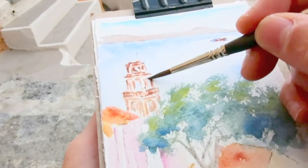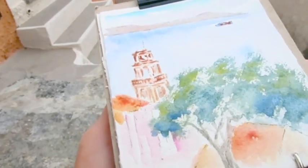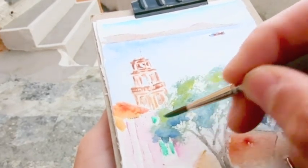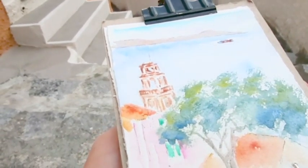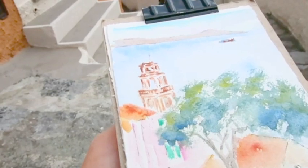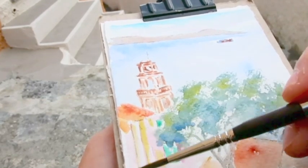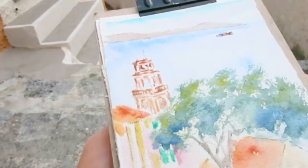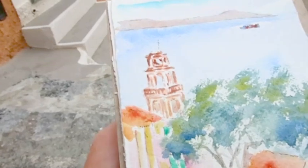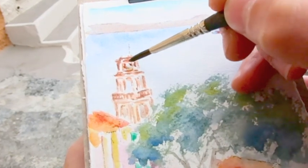I'm gonna put some gray here, and I'm gonna use a little turquoise for these shutters because I don't want them to blend completely with the tree. And a little bit of yellow here to the house. And if my husband were here, he would tell me to stop. And I will conjure his presence and stop.